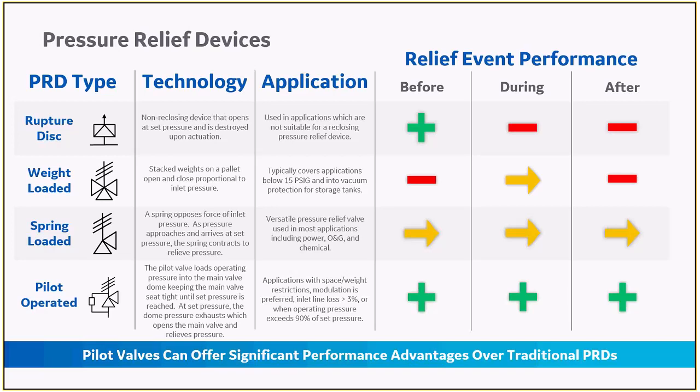It can also lead to things like valve chatter and give us some instability too. So for that reason as well, we're giving it a medium rating for during. And then after, it's going to turn right back to the before scenario that you saw before. So definitely a versatile valve that's good for many applications. But there are a few applications, and we're going to talk about these more in depth here in the case study, where a pilot valve can be very beneficial to a customer's application.